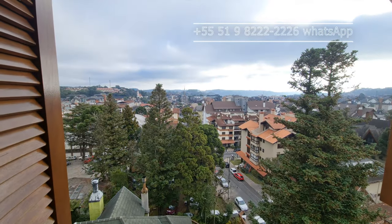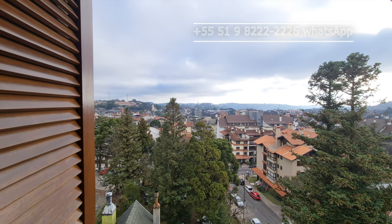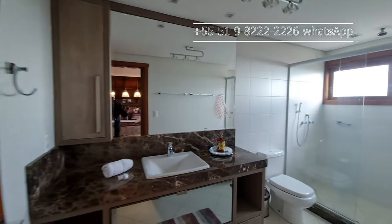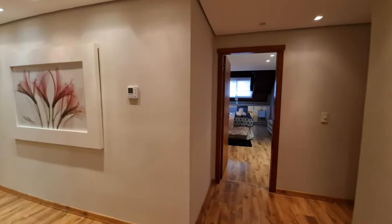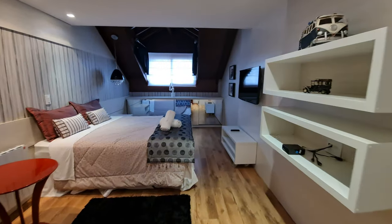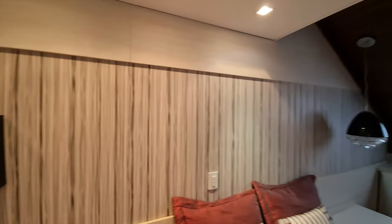Here we got again the main road of the city. We got the church of the city already, if you can see there. Another bathroom. The other room for the kids with really cool decorations from the Beatles. And again, another bathroom.